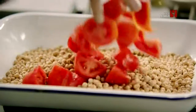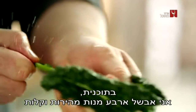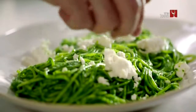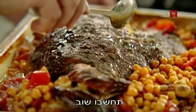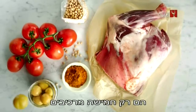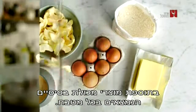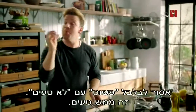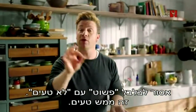Let's make it. In this show, I'm cooking up 4 quick and easy dishes for you to make this week. If you think you haven't got time to cook, think again. All you need for these time-saving recipes are just 5 ingredients, plus the most basic store-cupboard staples. You mustn't confuse simple with not delicious.